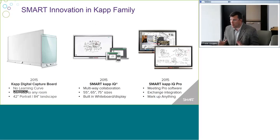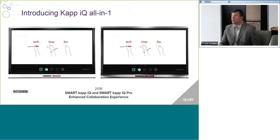What I'm happy to explain to you guys today, for the first time for VSGi customers, we're going to show you the new Kapp IQ, what we call all-in-one. And so this new Kapp IQ capability is coming to both Kapp IQ and IQ Pro. It's a new enhancement that is now available to order. And if you have a previous Kapp IQ, you can update to leverage this new experience. And it really takes a new enhanced experience that lets you do a lot more capabilities.